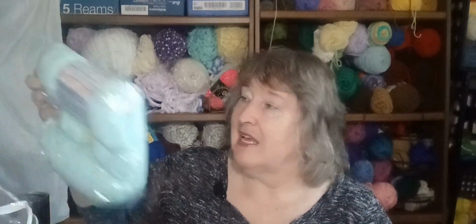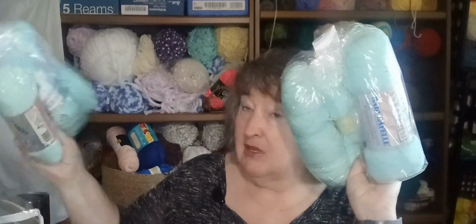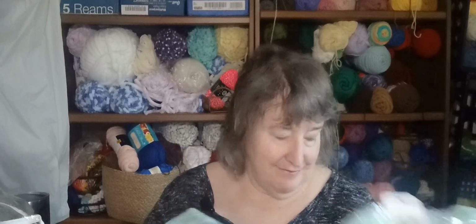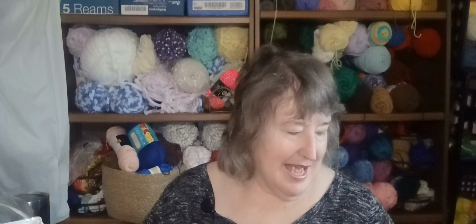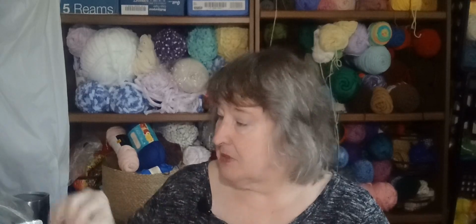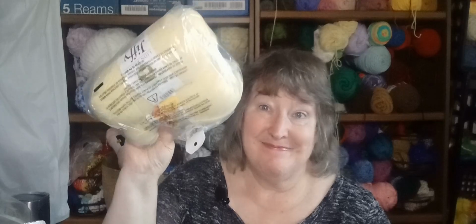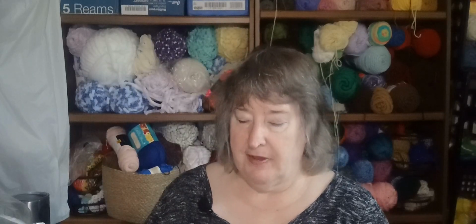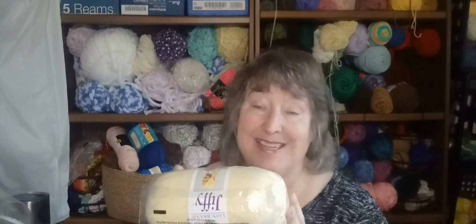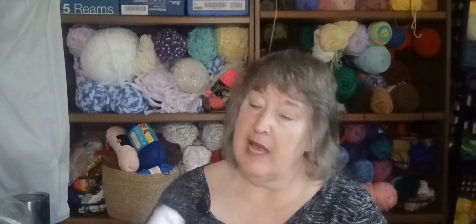Oh, yes, I was on a green baby yarn kick. These were also $2.99. I will use that doubled for the base of my butter lambs sometime. Speaking of butter lambs, some yellow yarn. This is Jiffy, so it's a bulkier yarn. That's good. This was $2.99 for the 2 skeins.